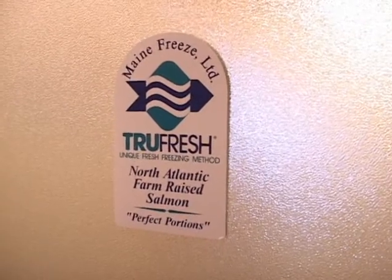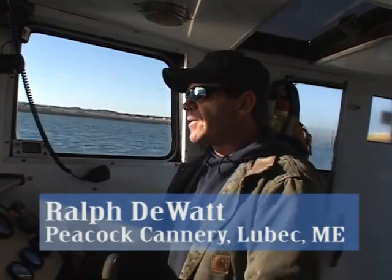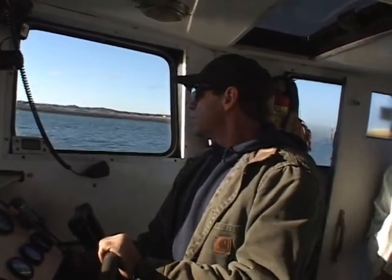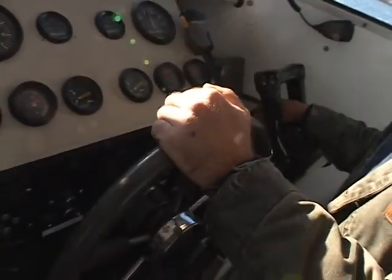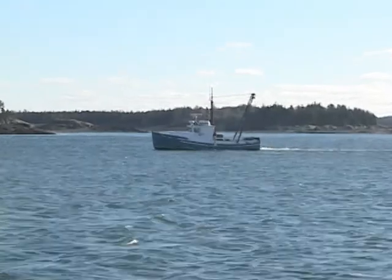True Fresh. I see. It's a patented brine freezing process. We have a brine that we freeze the product in. The brine stays a liquid at minus 37 degrees Fahrenheit. Flash freezes the product, so you get a nice fresh product. And that's patented? Yes. Oh, excellent. On this end of the company, we're just in survival mode, which is the way it is down east. You're always doing 10 things to earn 1 paycheck.